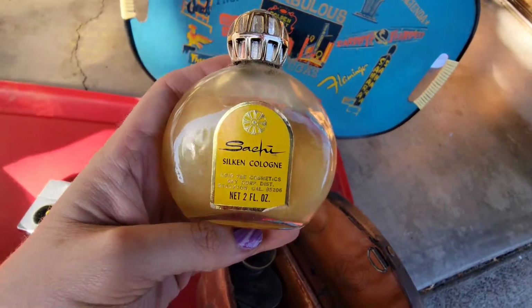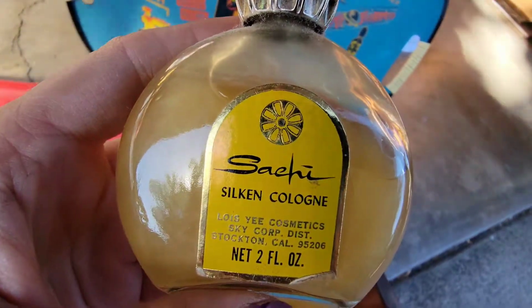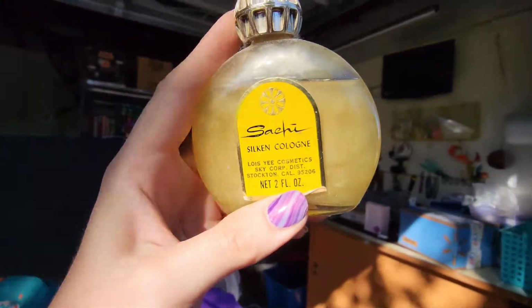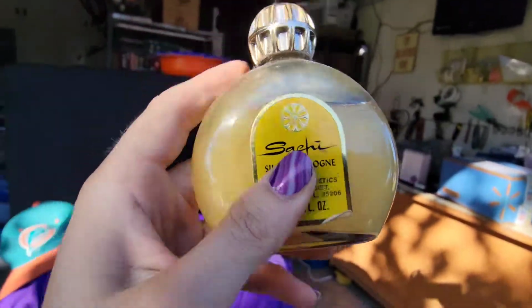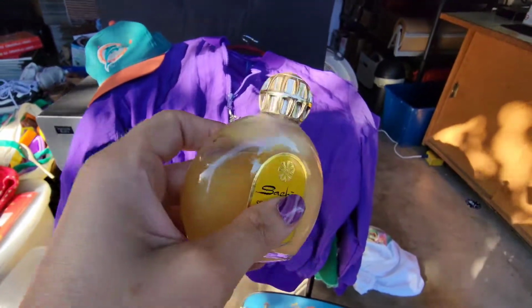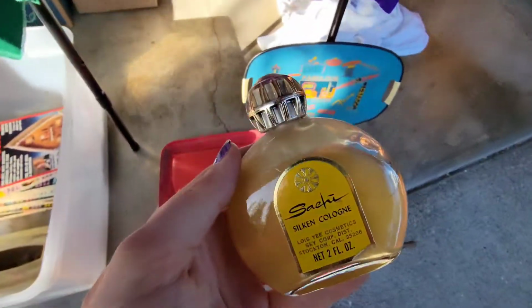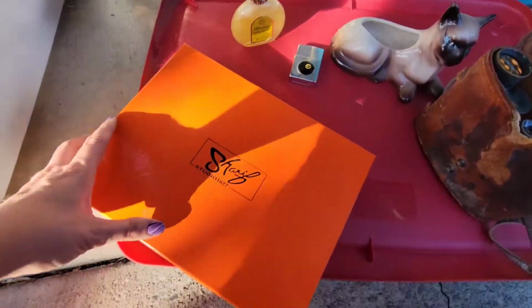This, I'm just going to take a chance on. There are no listings. I couldn't find anything on this company. Sachi Silken Cologne. I can get it in the sun. Oh yeah, see the shimmer? It's really neat. It's from Stockton. Local, so it must have been a small company. But you never know who might be looking for it, and I'm just going to put it up and ask probably $39.99. Give them a little room to come down.